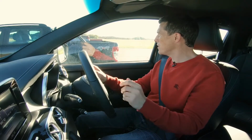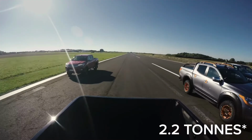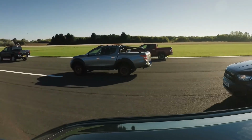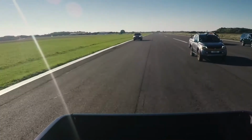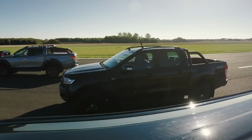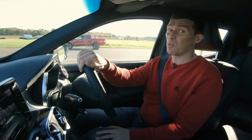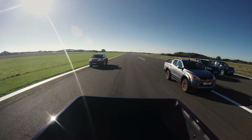I've got 450 Newton meters of torque, but I weigh 2 tons. That Amarok weighs 2.2 tons, but it's got 580 Newton meters. That L200, it's 1.9 tons with 430 Newton meters. And the poor Hilux, which has dropped its way back there, it's got 400 Newton meters and it weighs 2.1 tons. And that Ranger, which is pretty slow, it's because it's only got 385 Newton meters of torque and it weighs 2.1 tons. So, Amarok, L200, then this.